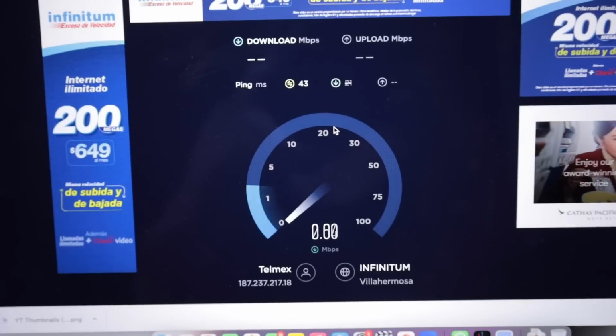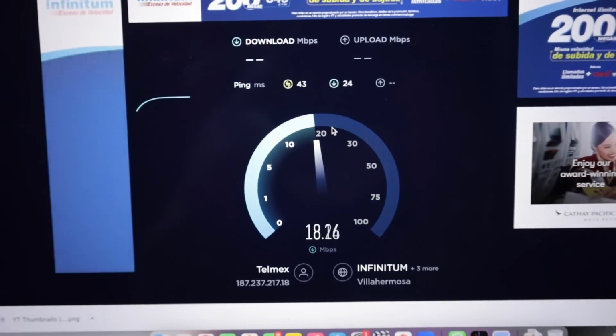But if you're not a member of the co-live, you still have to pay 300 pesos a day to use the co-work or 2,400 pesos per month. In my opinion, it's just not totally worth it, especially because the internet is actually not that fast. Whenever I've been there, it's ranged anywhere from like 13 megabytes download and upload to 20.